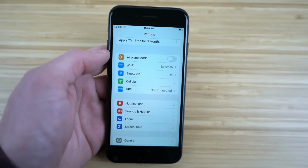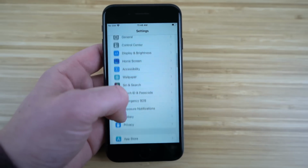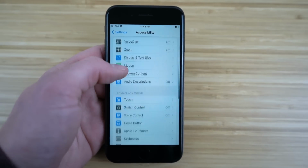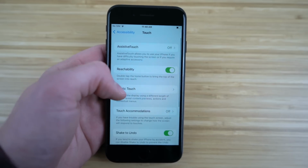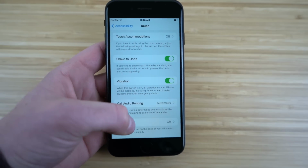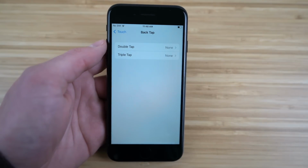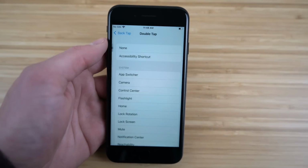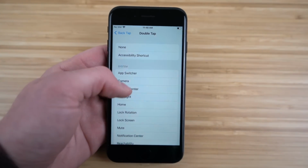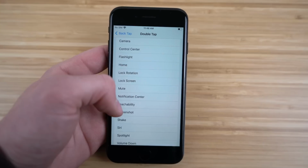All you have to do is just go to settings. Then you're going to want to scroll down to accessibility, which is located right here. And then you're going to want to scroll down and click touch. Then lastly, we're going to want to scroll all the way down and you're going to see this back tap option. So by clicking this, you're going to see we have an option for double tap and triple tap. For the sake of the video, let's just go to double tap first. And by clicking on double tap, you're going to see we have all these different systems we can choose to activate when using the back of our iPhone.